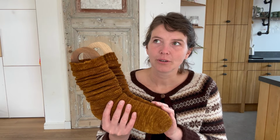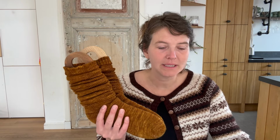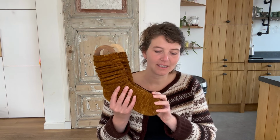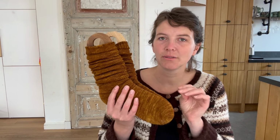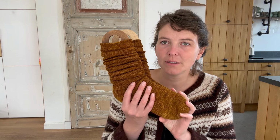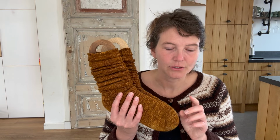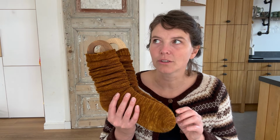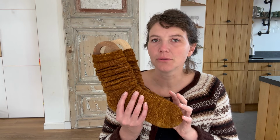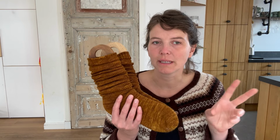This was 410 meters, 420 meters for 100 grams. But still, I thought it was a little thicker than usual fingering weight yarn, so I knitted it up on a 2.5mm needle, and I started with 18 stitches with the Turkish cast on. And then I increased until 52 stitches, but it was difficult, so I had to go back as well because I increased too many stitches.